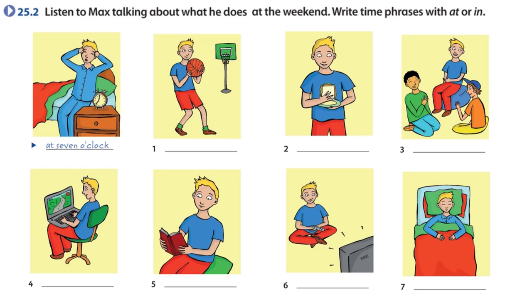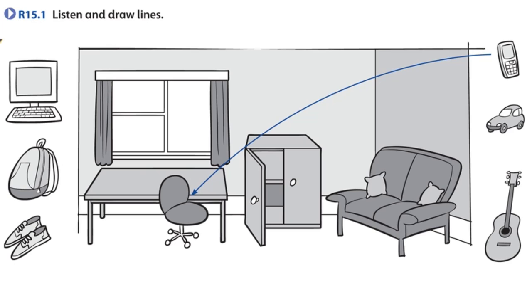Revision 9. R 15.1. Listen and draw lines. Put the phone on the chair. Where do I put the phone? On the chair. OK. 1. Put the guitar behind the sofa. Sorry? Put the guitar behind what? Put it behind the sofa. Right.